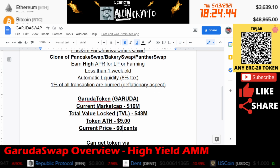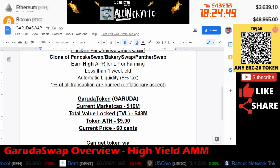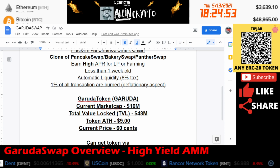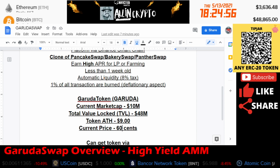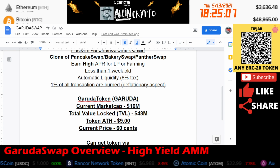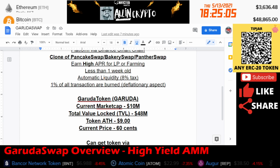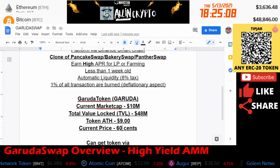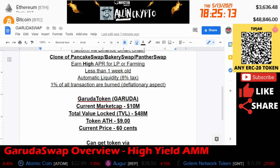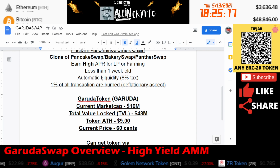There's an automatic liquidity function on the smart contract where there's an 8% tax, which I'll show you guys later on in the video. But a percentage of that gets burned, and then a percentage of that gets automatically distributed to the liquidity providers, and then a percentage of that is also going to provide liquidity for the platform, which is great because sometimes some of these platforms offer no fees or low fees, and there's not enough liquidity to cover even selling the tokens that you are farming.